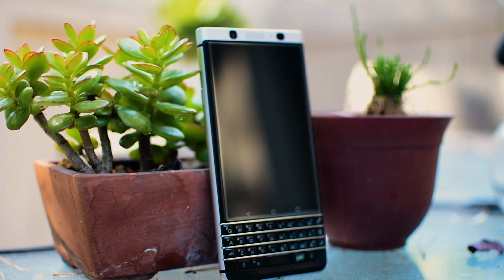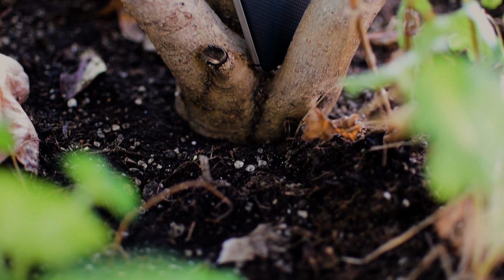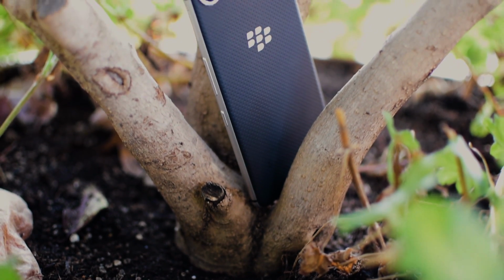Alright guys, so I've had the BlackBerry KEYone for about 2 months as my daily driver, and overall my experience with it has been really good. The build and the battery life are just really fantastic. It's nice, it's weighty, it's thick, it's durable. I really like how it feels in the hand. It feels really premium. The rubberized back provides good traction, and you can use this device without a case if you want to. And I really like that.